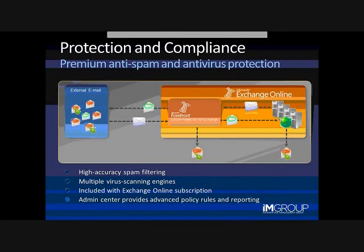Organizations need robust antivirus and anti-spam solutions. One of the big advantages you get with Exchange Online is the access to the Forefront Online enterprise antivirus and anti-spam solution. Administrators will be able to go in there and put in things like whitelists, blacklists, and allowed and disallowed IP addresses. They'll be able to set certain filters. This is built into the price and the structure of the system, so you get all this for free.